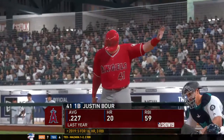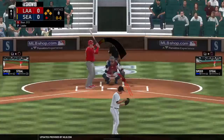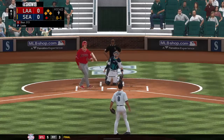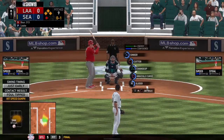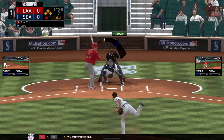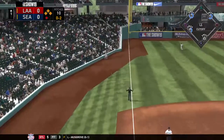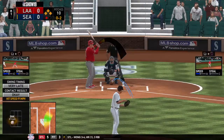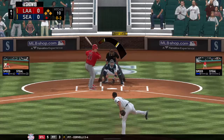Ready now for L.A., Justin Bour. Past battles with Mike Leake, a number of meetings, he's 1 for 7. Ready with the 0-1 pitch. Bour is a big threat in a matchup like this. He's got a ton of pop against right-handed pitching.